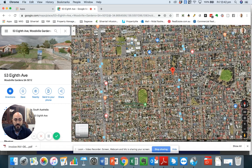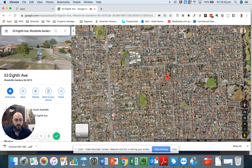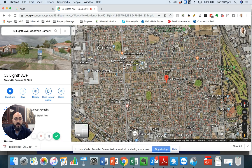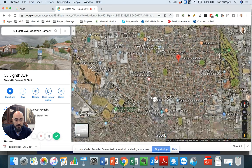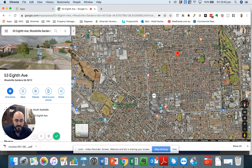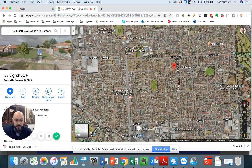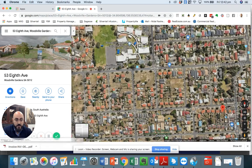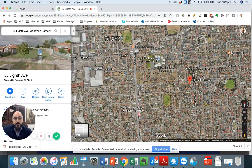Now, if you're looking at buying this as an owner-occupier, you'll be happy to know that this particular location is within walking distance of schools, shops, transport, and all the conveniences that you would expect. So in particular, you've got the Woodville Gardens Primary School, which is well within walking distance. You've also got Arndale Shopping Centre, which is also within walking distance, and there's plenty of transport all the way through as well. So you'll see there's bus stops in nearby locations.